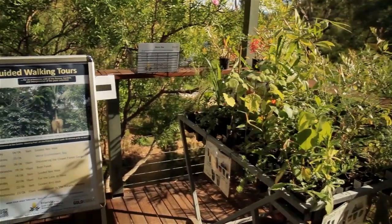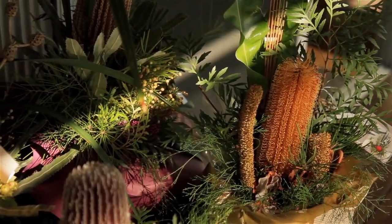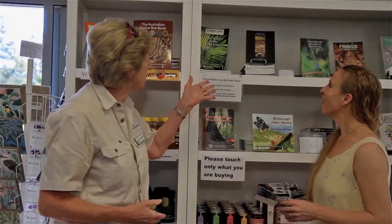And every couple of weeks, the Friends group called Flowers by Friends bring in the floral arrangements, which are very popular. They're all native plants. They're not taken from the gardens. We buy them commercially, but they represent the sort of things that are available in the gardens. We also, in our small space, can accommodate just a small sample of different things.